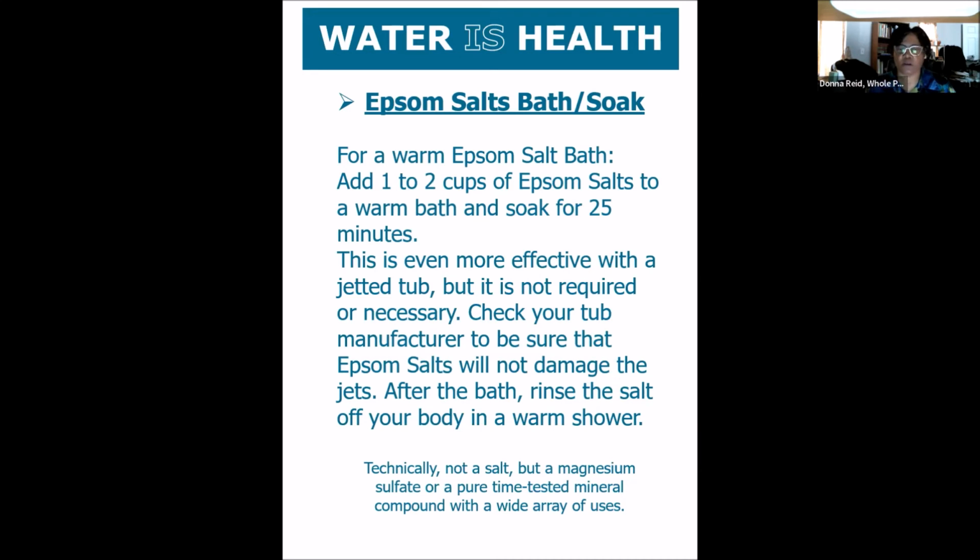Some people are concerned with Epsom salts affecting hypertension. So I just added a note down here that technically it is not a salt, but magnesium sulfate, a pure, time-tested mineral compound with a wide array of uses.